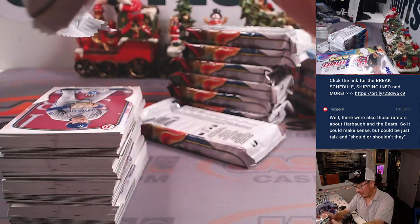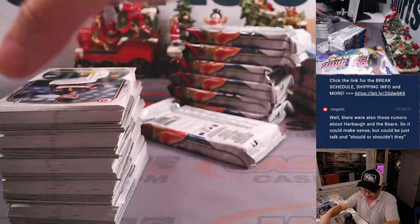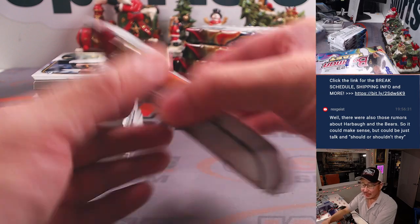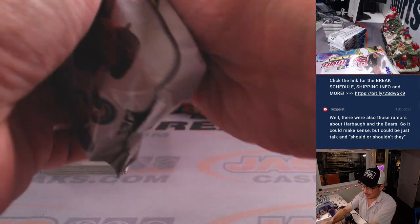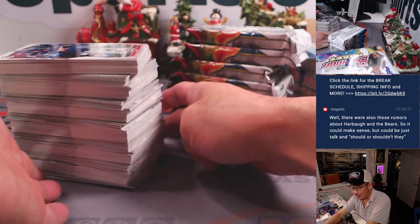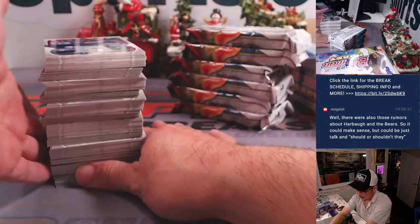If you're the Bears and you do want to move on from Justin Fields, I feel like they just have to start moving on from everybody and reset, start from scratch, move some assets that can get you draft picks and make that rebuild as quick as possible.